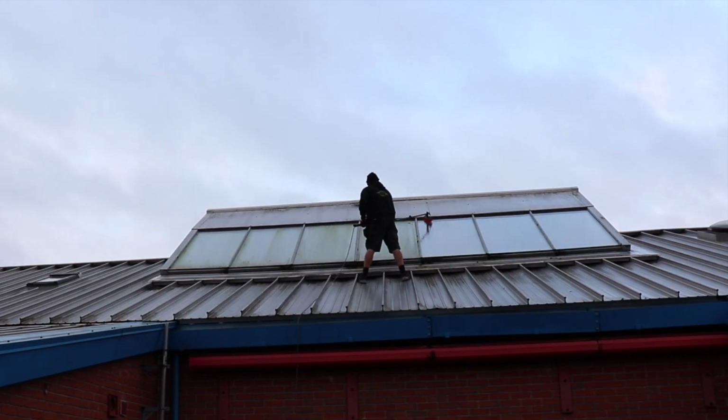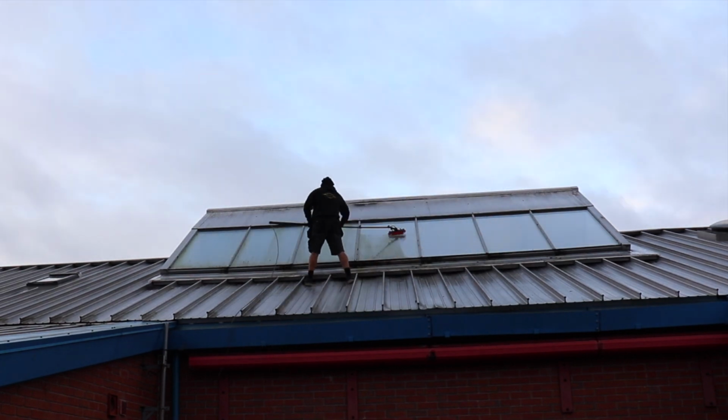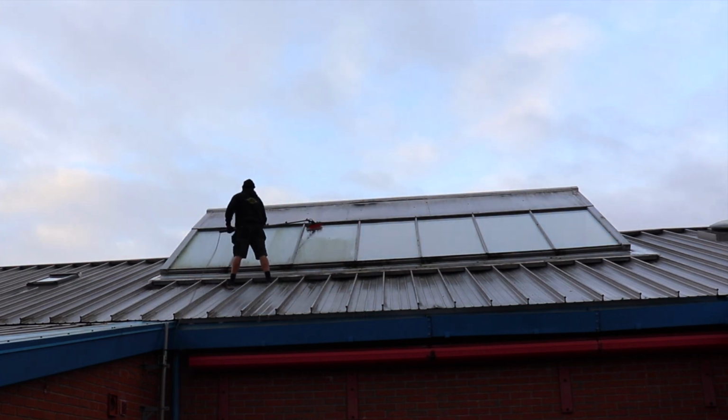We used hot pure water at about 40 degrees and it brought them up really nicely, just stripping the algae straight off, and the lichen slid off as well.